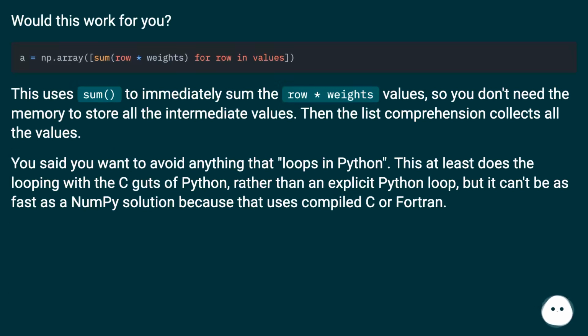Would this work for you? This uses sum to immediately sum the row times weights values, so you don't need the memory to store all the intermediate values. Then the list comprehension collects all the values. You said you want to avoid anything that loops in Python. This at least does the looping with the C guts of Python, rather than an explicit Python loop, but it can't be as fast as a NumPy solution because that uses compiled C or Fortran.